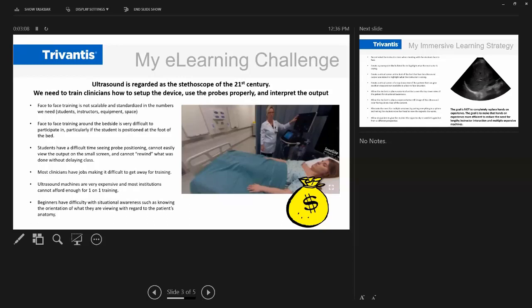In addition to that, clinicians have jobs, making it difficult to get away for their training. And ultrasound machines are very expensive. They're on average about $80,000 to $100,000 a piece. We can't afford enough of them to devote most of those to training. And when those machines are taken out of service for training, they're not generating revenue for the healthcare center that they belong to. But probably the largest problem that students have is situational awareness, seeing what is on the ultrasound and making sense of it, knowing what it is that they're looking at.